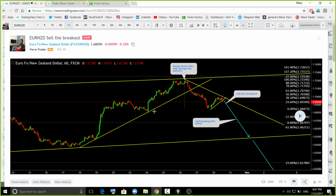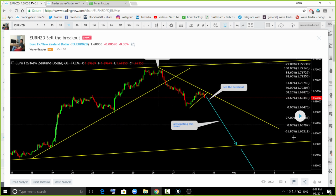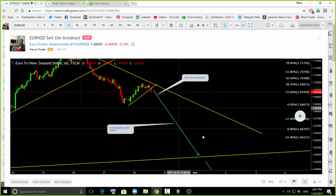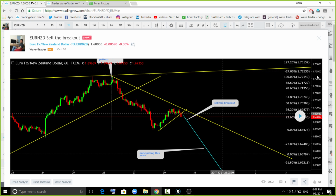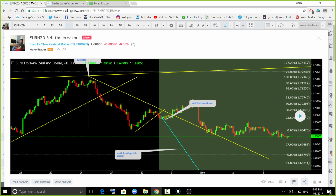All right, so we got this continuation formation on a lower time frame like 4 hour. We got the sell on this breakout, but then we realized that this is not going to continue to the downside. You can see over there. When you see flag breaks, they continue. But when they do something like that, that means we are having a change in pattern formation.